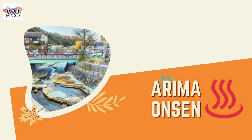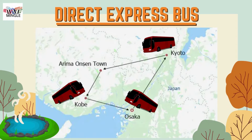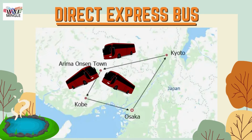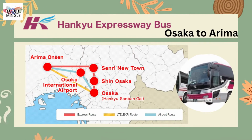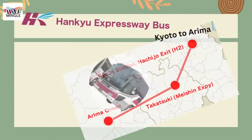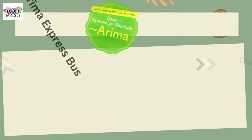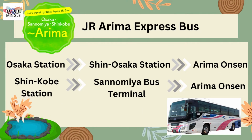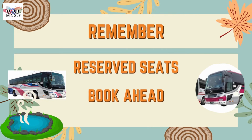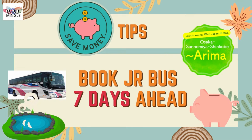If you're planning to go to Arima Onsen, I'd suggest catching an express bus. You can hop on one directly from Osaka, Kyoto, Kobe, and even Universal Studio Japan. There are 2 companies running these buses, Hankyu and JR. The ticket prices and travel times are pretty similar between them. But keep in mind, if you're leaving from Kobe Sanemiya or Universal Studio Japan, you'll want to take a JR bus. All the seats on these buses are reserved, so make sure you book ahead before you board. And here's a tip: if you reserve a JR Express bus 7 days in advance, you can snag a nice early bird discount of a few hundred yen.